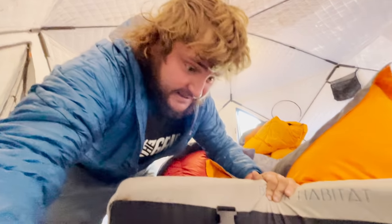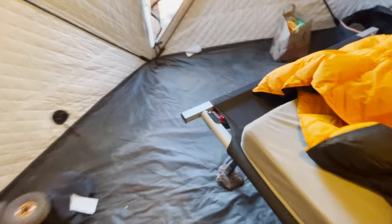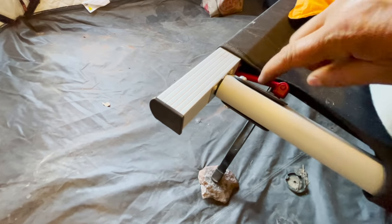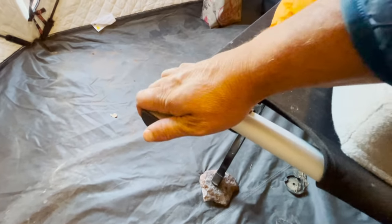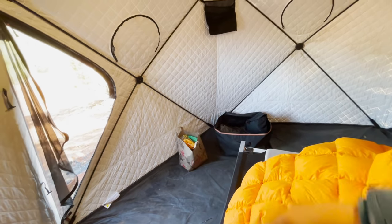This mat, so it's on a 3-inch Better Habitat memory foam. I've slept on it almost 9-10 months full time. It's amazing. And then this is the Teton Sports XXL cot, which is also nice and fairly easy to set up with this. This is the last step, and that rod kind of helps you get everything in place. Clothes over there, food from Trader Joe's.